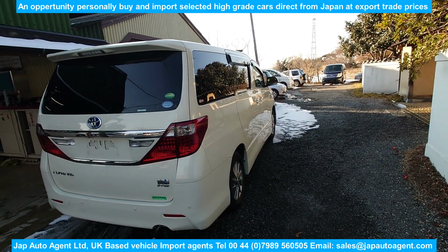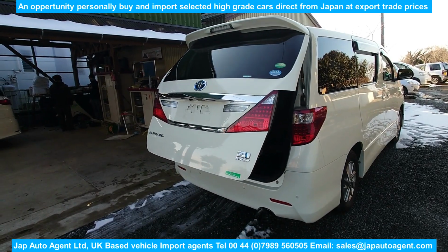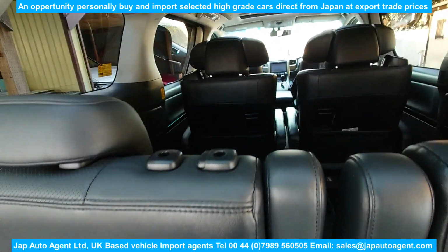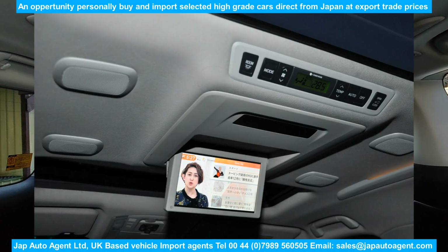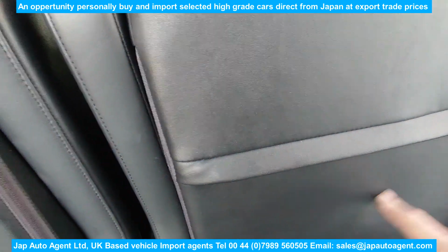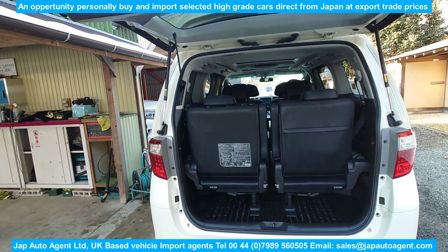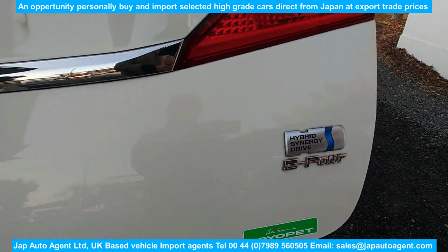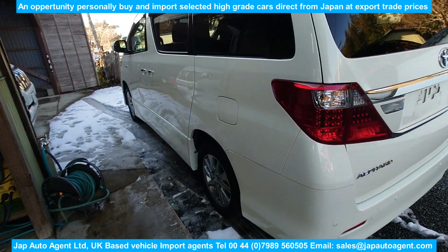It's got automatic retracting mirrors and a power remote rear gate. And as mentioned, it has full black leather interior, twin sunroofs, rear entertainment with the premium sound system, the extra center headrest is inside this zip pocket here. So it has the extra headrest if you ever need it. It's the hybrid E4, because it obviously has a hybrid electric motor on the rear wheels.